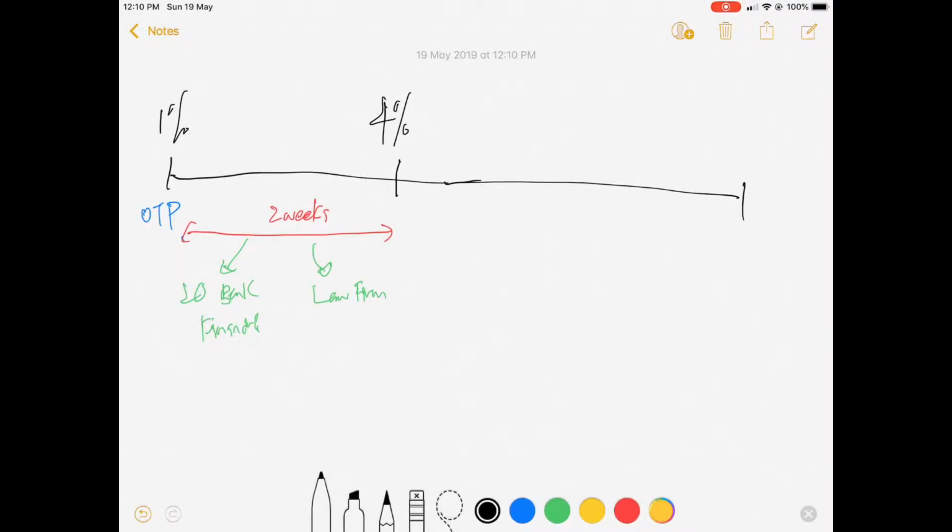Thereafter is the completion phase. Completion phase, the standard is usually about 12 weeks. And completion is where you get the monies and the buyer gets the keys.